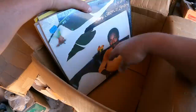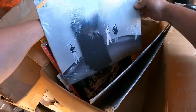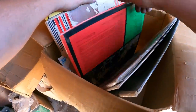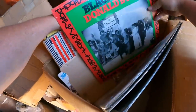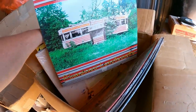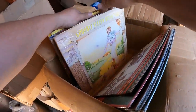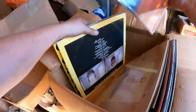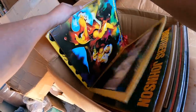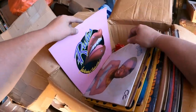And what do we got here? George Benson. Norman Connors. Rufus featuring Chaka Khan. Blackbird. Donald Byrd. Daryl Hall and John Oates, Abandoned Luncheonette. That's pretty cool. There might be a little value there. I don't know. Elton John, Goodbye Yellow Brick Road. Quincy Jones. Idris Muhammad. The Main Ingredient. Thelma Houston. Another Rufus. Okay. That's decent stuff.